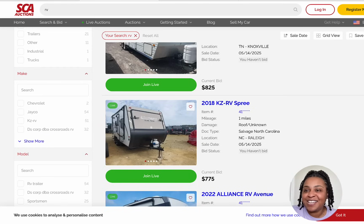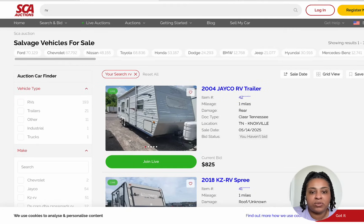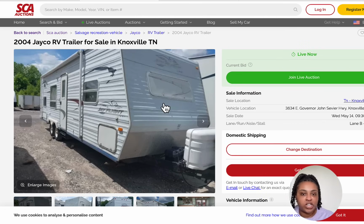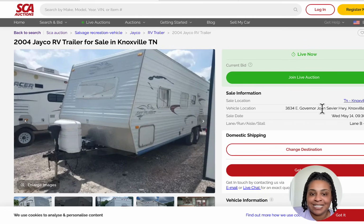All right, here's the next website I wanted to discuss with you guys. SCA.auction. Again, SCA.auction. So SCA.auction is a website where you can get salvaged vehicles. However, they are very inexpensive, right? So you have the current bid at $825. Let's see what shape this is in and kind of give you an idea. Now this is in Knoxville, Tennessee.